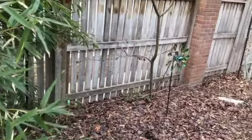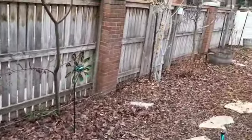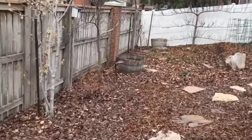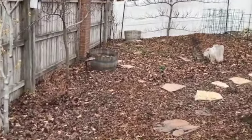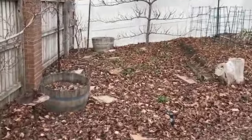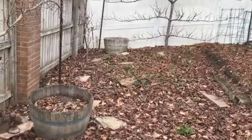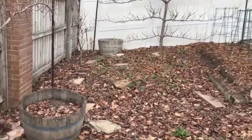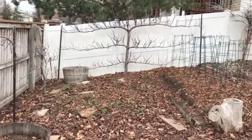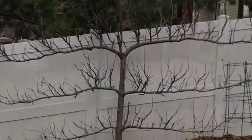Along my fence here, there's more apple trees. There's 2 or 3 that are espaliered, and you'll see my beautiful espaliered apple on the end here. And at the base of the espaliered apple is a strawberry bed, and I've got them mulched in with leaves and manures and things. And then the whiskey barrel containers, I usually plant lettuce in, and I'll talk more about that, but it keeps the bugs out, and it works pretty well.